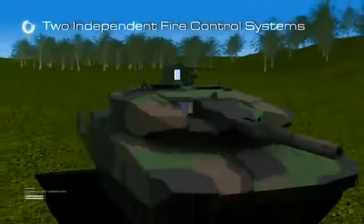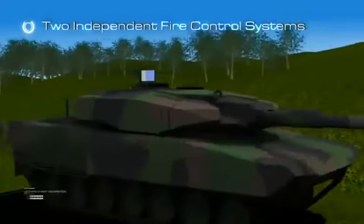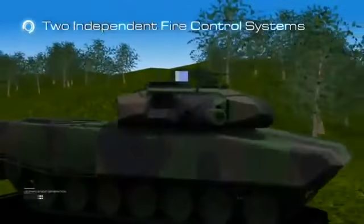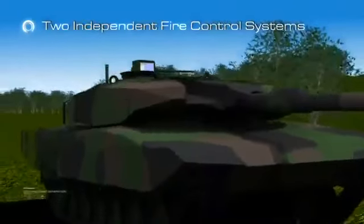With this design philosophy, in case of a failure of one of the two periscope systems, the main battle tank will be operational in the battlefield with full performance, which is a feature that is not possible with the current fire control systems.